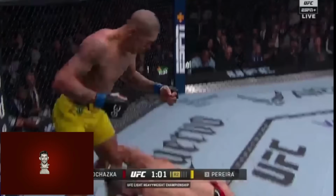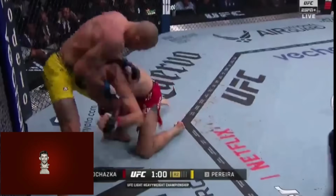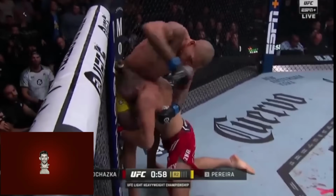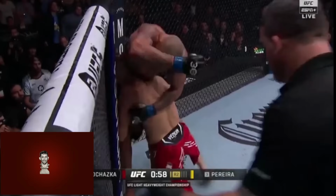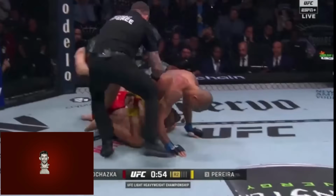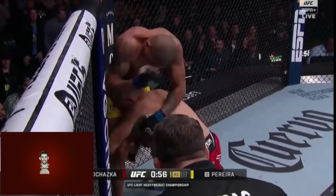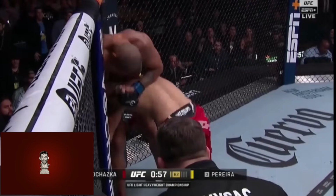Jiri Prochazka has insane recoverability though, and he wakes up, immediately goes for a single leg. Alex starts going for hammer fists on a recovering Jiri Prochazka, and then transitions to elbows. He took 8 elbows to the side of the head. You can see the exact moment where Jiri Prochazka loses consciousness. His hands are connected, drops. Here's the elbow that knocks him out cold. Boom. It was that one.